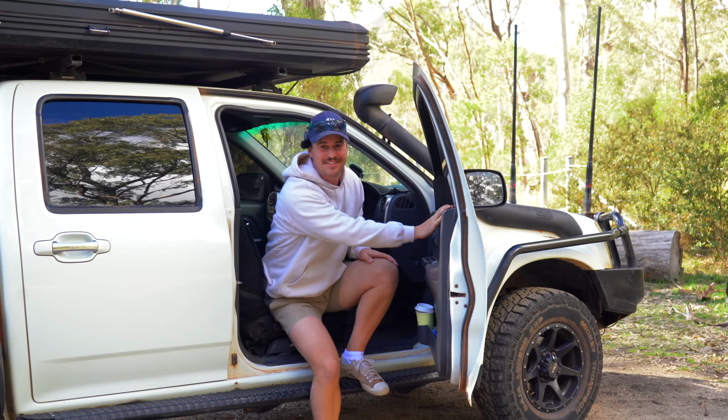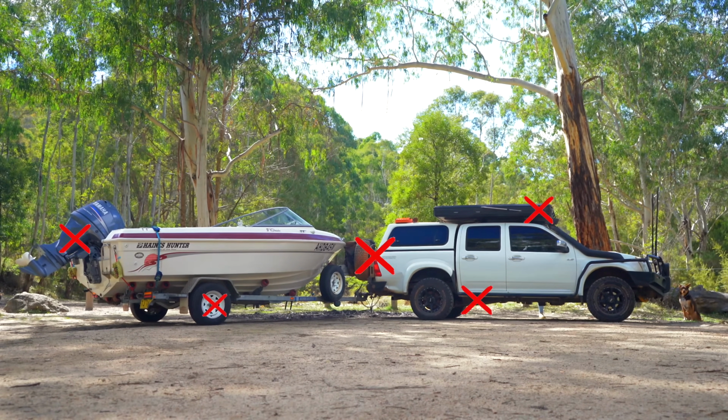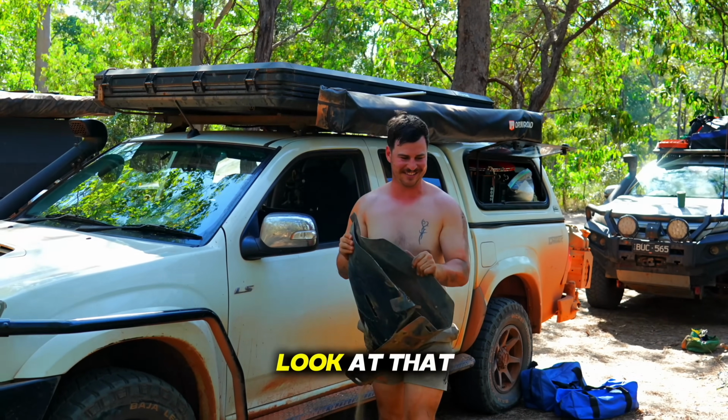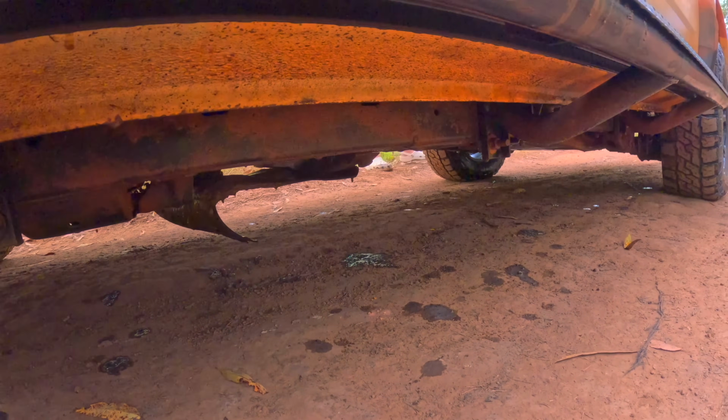Cape York was literally the trip that did $10,000 worth of damage to our car and our boat. We had parts that break. The whole underbody protections come off underneath. Breakage number 1 for the track, look at that. Snapped. That's the second bash plate, Matt. It's gone. Folded in half.